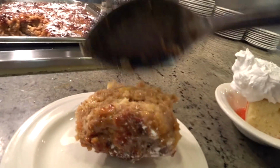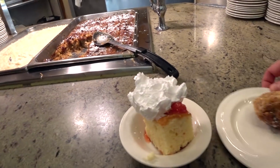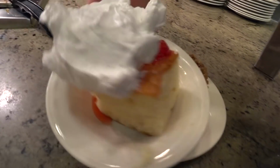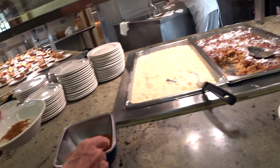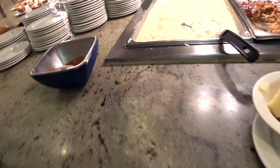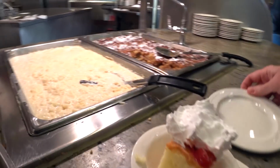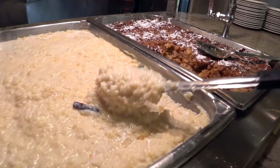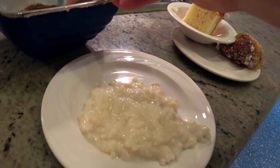And is that rice pudding? That looks good. I love the rice pudding. I don't have enough hands. Is that rice pudding? Yeah. I love rice pudding. And you can put some cinnamon on it. Cinnamon, awesome. Cinnamon is good for you. I'm gonna get some for sure, thank you. Tip of the day, put cinnamon on your rice pudding. Cinnamon is good for you.